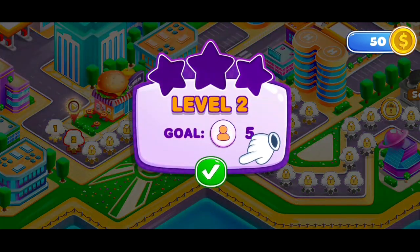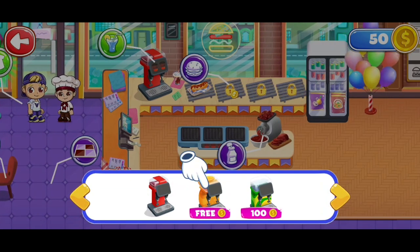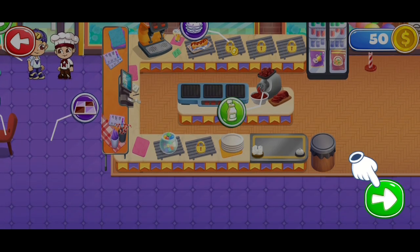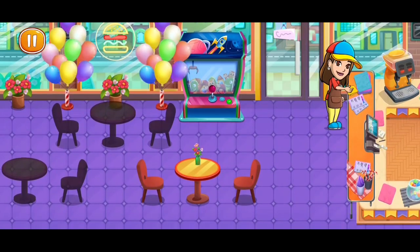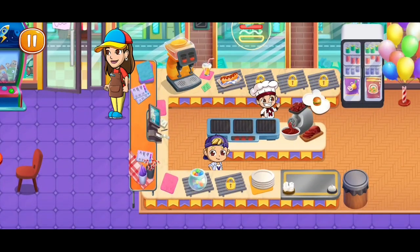Let's start. Let's buy new professional machines. Let's add new ingredients to our menu. Let's start! The second day. Let's start!